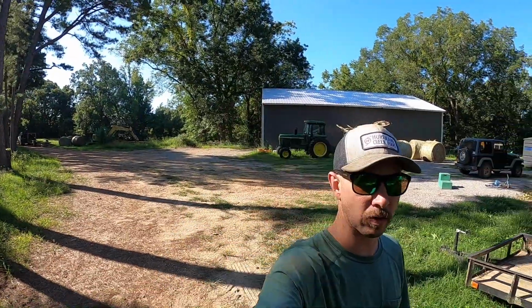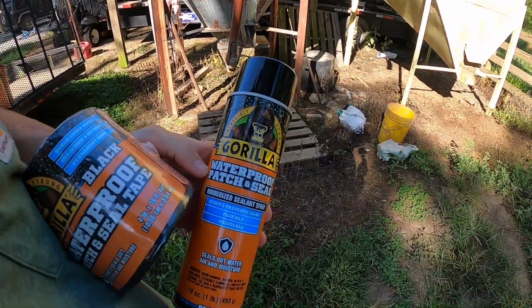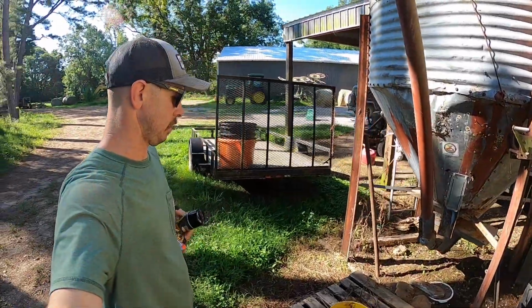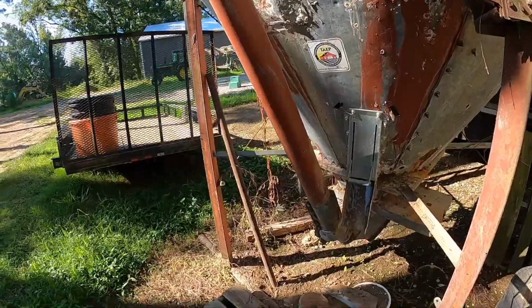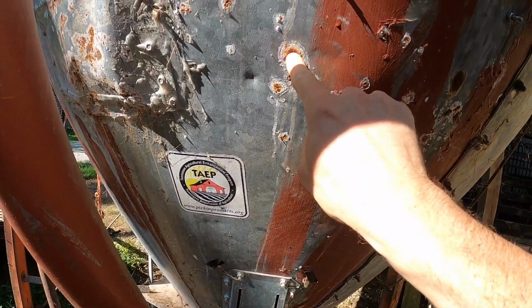I got to move the tractor around now, so while I'm waiting a few minutes for my ride, we got some, what is this? Basically it's the Gorilla Glue version of Flex Seal, some Gorilla Tape. Yeah, it probably already sounds like a bad idea. This old grain bin, she's in rough shape. She was in rough shape when we bought her, but she's starting to rust through here in some spots.